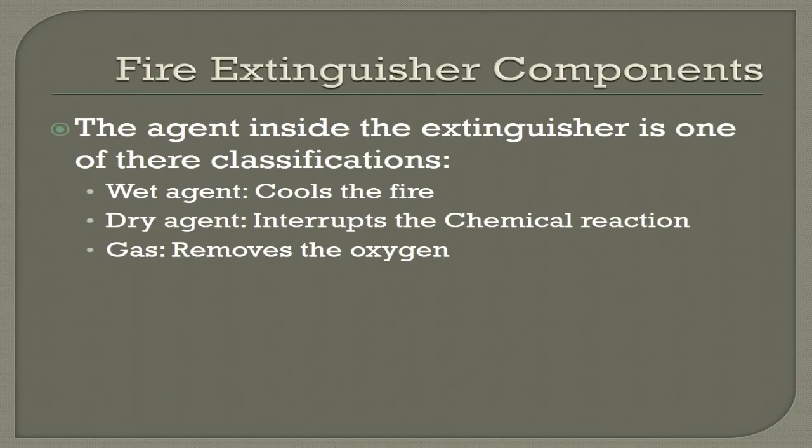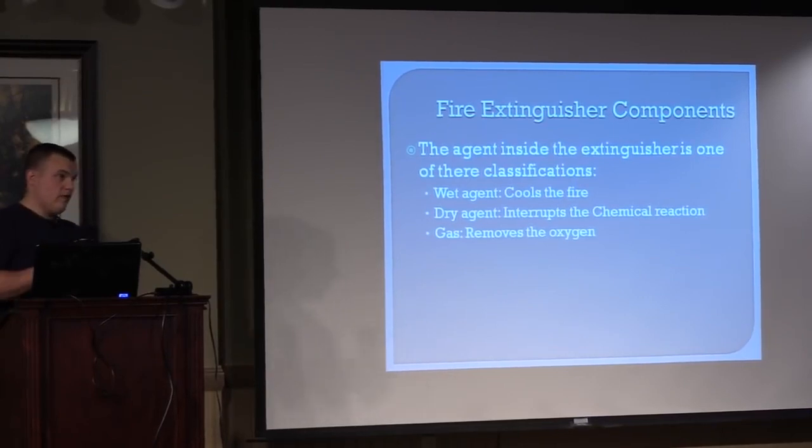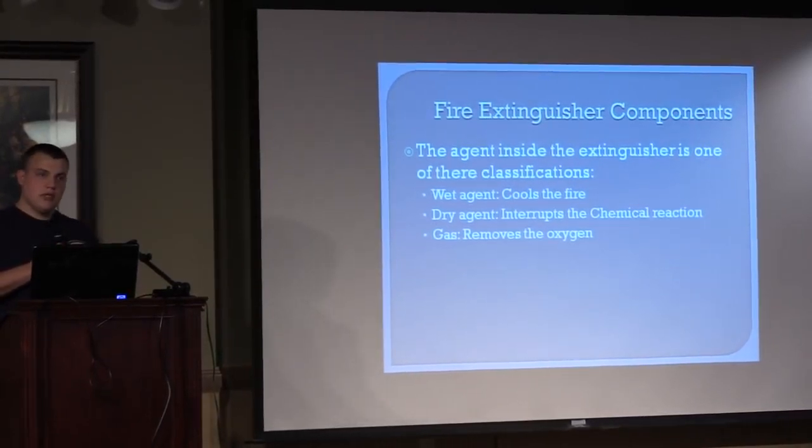The agent in the extinguisher is one of these classifications. A wet agent is typically either a class A or a class K. A dry agent interrupts the chemical reaction, so those are your class B, class C, and class D fires and fire extinguishers. Gas is a CO2 extinguisher or nitrogen or whatever.